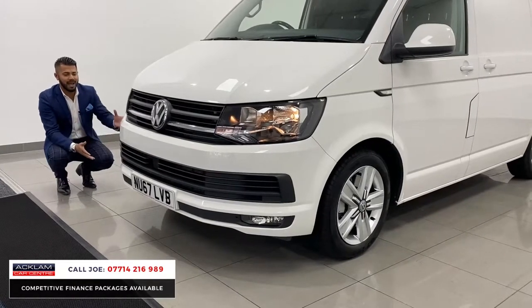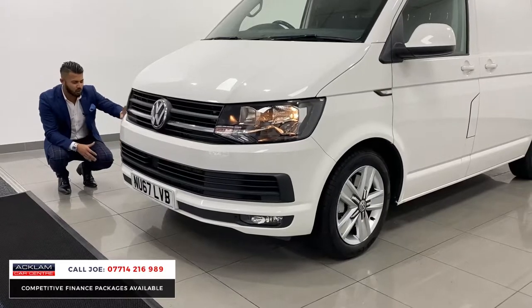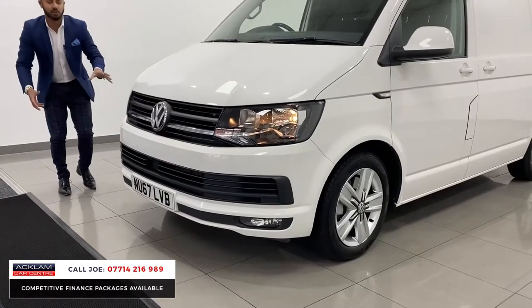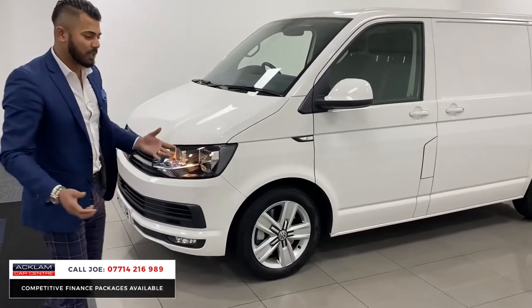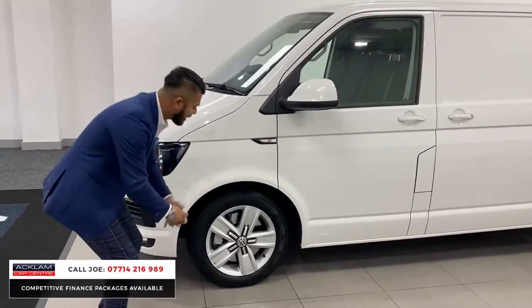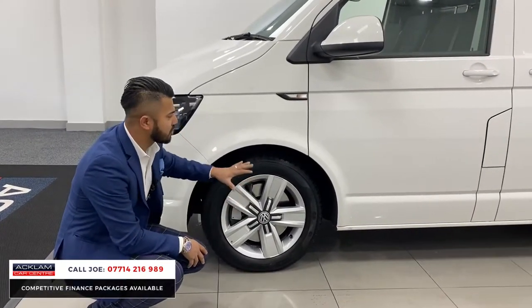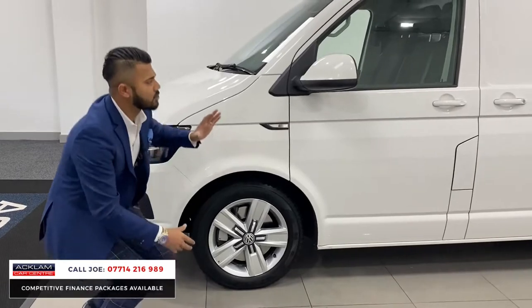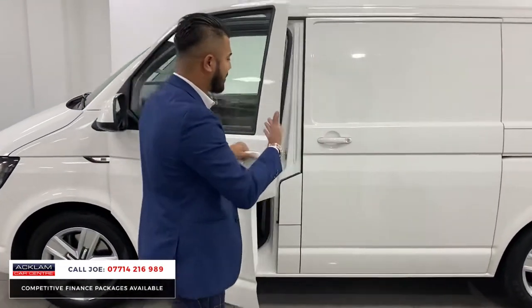But fundamentally, the Highline gives you the bigger bumpers, front fog lights, all colour-coded, none of that sort of plastic finish on it. This one's got the Highline upgraded alloy wheels, again, which is nice, better than wheel trims and better than them dinky alloys that you get. So again, they look perfect, no curb damage, no corrosion, nothing like that. All the bottom sections all colour-coded, sliding door, three seats in the front, obviously, driver and the two passengers.